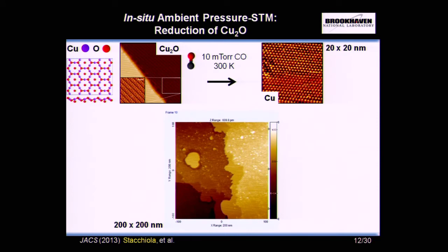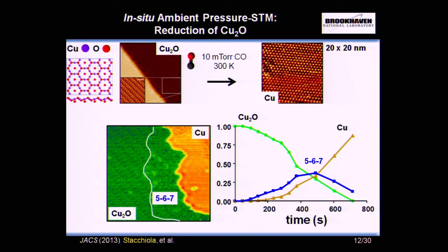Going back to this region between the metal and the oxide interface, if we zoom here, what we found is that we have a partially reduced oxide phase that has not only 6-member rings, but also rings with 5 and 7 members. And when this phase appears, the reaction accelerates significantly. So this phase, which we would not be able to know existed were we to look only at the starting point or the final point of the reaction, is actually much more reactive than the original oxide.